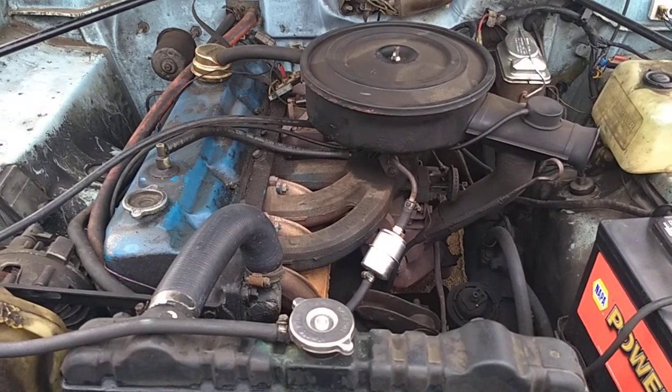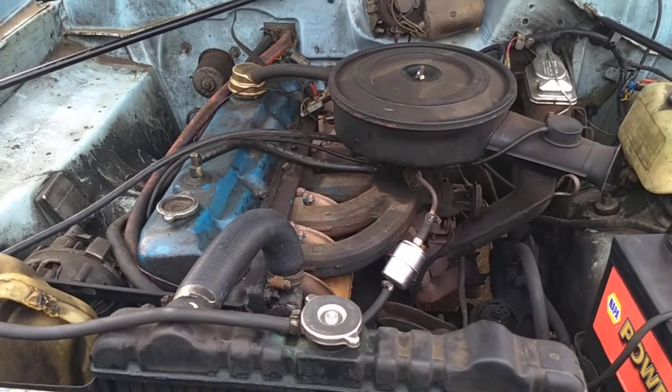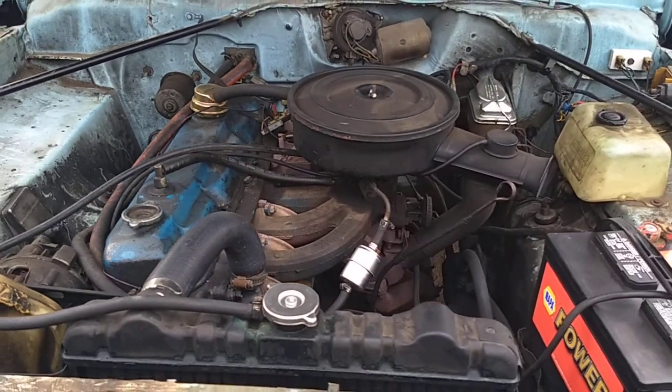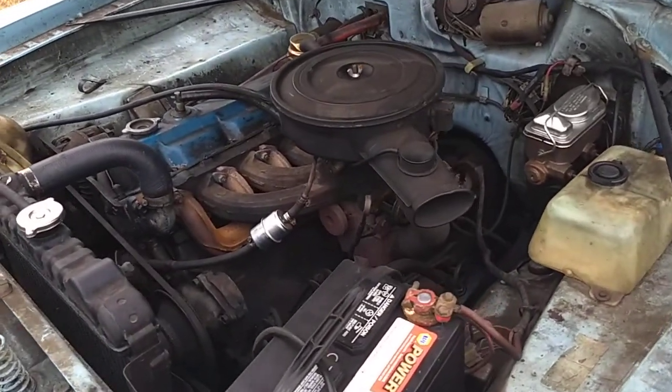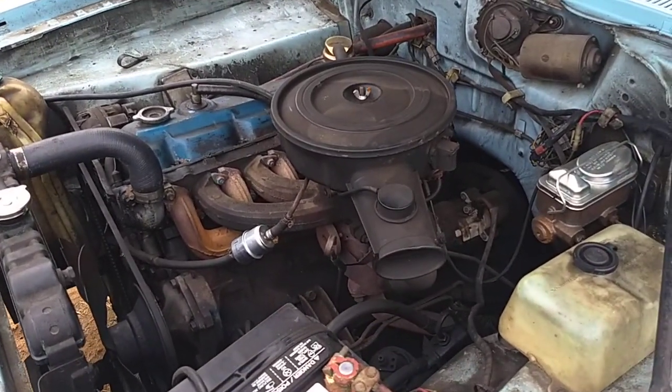It used to get driven more often than that, but I needed to get something that was a little nicer on gas. This only averages about 17 to 18 miles per gallon, and I do a lot of driving, usually about 30 to 40 miles a day.